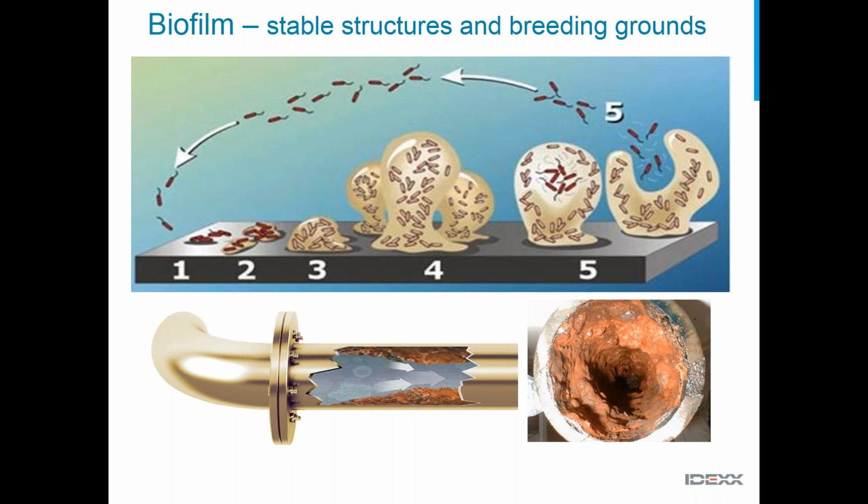And this process follows where they grow up to a high number and they can be released back into the environment, where they either can form biofilms in new locations, or they can just float out in the water and come out. In the worst case scenario, they'll come out of your tap.